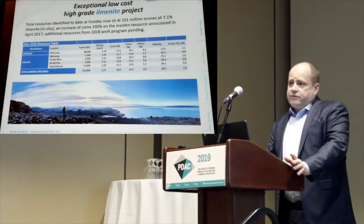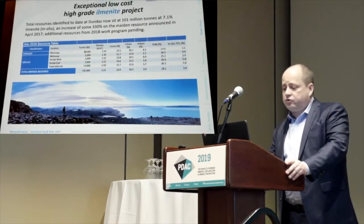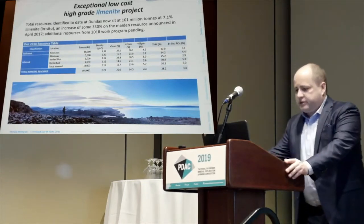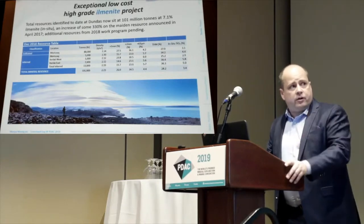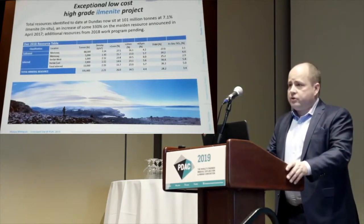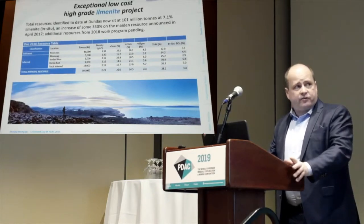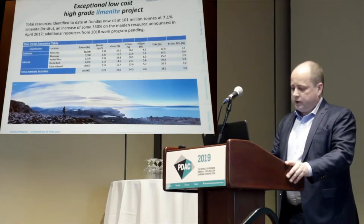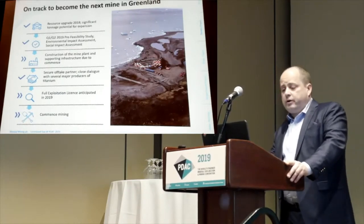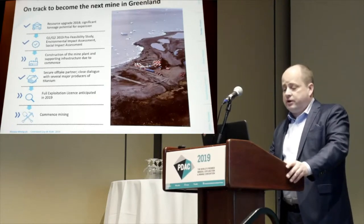This is a project that we have developed over the last 4 years, really stepping it up during the last 3 years with major work programs. In 3 years' time, we have developed this into a very large resource, 101 million tons at 7.1% ilmenite, and really increased the maiden resource by 300%. On top of that, we are getting additional resources coming in from the work that we have done in 2018. This is underpinning the base for a very good PFS study that we are working on right now. So we are on track to become the next mine in Greenland. We have the resources, an upgrade in 2018, more are coming, and we have a significant tonnage of potential for expansion in the area.